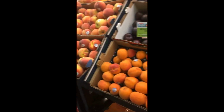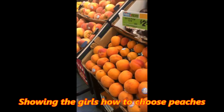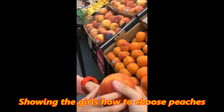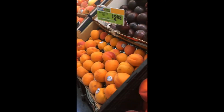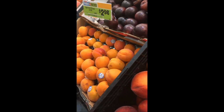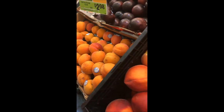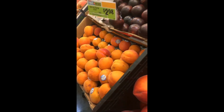Here, Lexi, come here. I need you to get six of these, okay? Now the way you're gonna get them, you feel how they're very hard, but a little bit soft? Okay, so that means they're okay. These are the type of peaches that you're gonna look for. If they're too hard, that means they're not ready yet. Okay, you feel this one, you see? Ooh, this one's too soft. We're gonna do six.